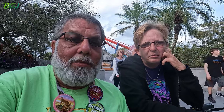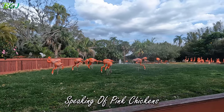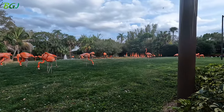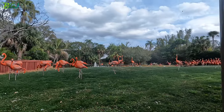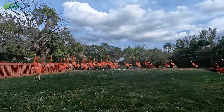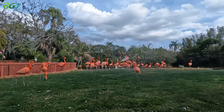There was a whole bunch of schools that I heard were out because it was a fair day. Well, why are you guys coming here to Busch Gardens? Go to the fair. Go see all the moo-moos. Go see the farm animals over there at the state fair. They got cows, and chickens, and pigs. They got regular chickens, not pink chickens. Ah, we need a pink chicken. Well, our pink chickens are still pink and they're still chickening.